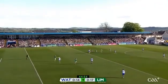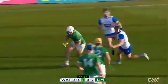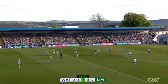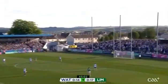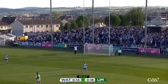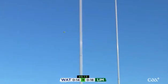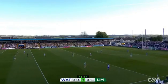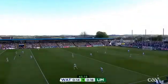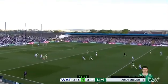Gets the puck out away quickly, but Limerick apply the high press, and they win it back. Gillane manages to pop it back to Adam English, and the snapshot flies up and over the bar. Well, he didn't have much time, and he didn't have much space, but he found just enough of both to hit his third of the game. Waterford in control of possession, but they forced the short one, and Limerick make them pay.